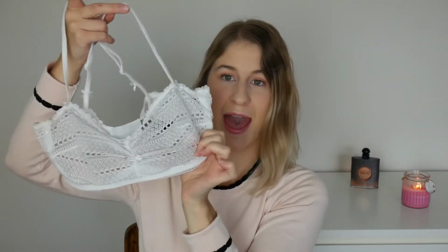So basically there are 3 different options. You can have a soft cup bra like this where there's no padding in there at all. You can have a padded bra, which means that it's not so see-through, it's got a little bit more material to it. Or you can get a push-up bra, and I don't have any push-up bras to show you because I find them super uncomfortable. But basically if you have a bra with push-up, it would just have a little cushion down the bottom here which just makes your boobs go up a little bit more and makes them look bigger.